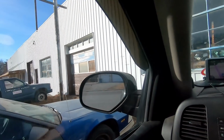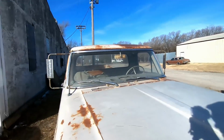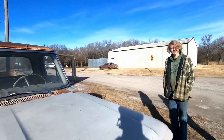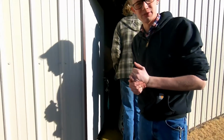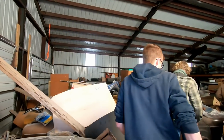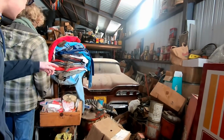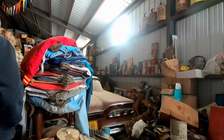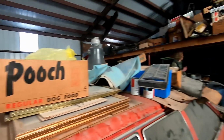The car that we're here to look at is actually in this building over here, but we're waiting on Tim. He said he was out back. It's the brown car. It's definitely the brown car. That's a Tri-5. There's a lot of cars in here, some low mileage stuff. Is that a 59 Edsel? It is. Nice. That's my dad's car.